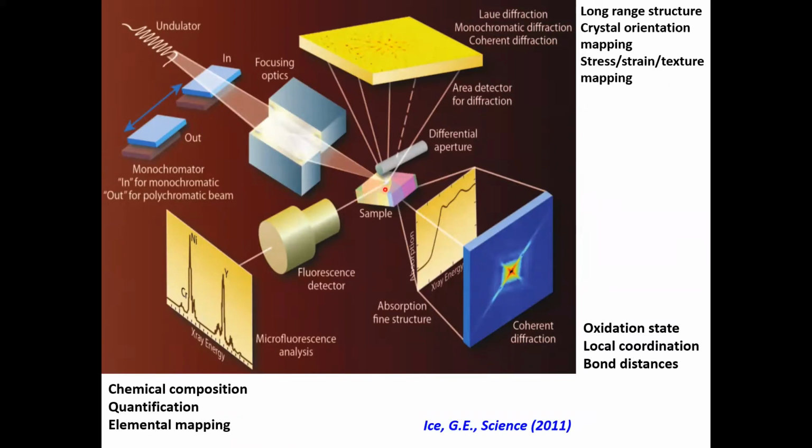And then it reaches the sample, and a variety of physical phenomena happen in the sample. Essentially, we can have X-ray absorption, and we can get the profile of the X-ray absorption, which can give us the oxidation state, the local coordination, and the bond distances of the samples being studied. It will give off fluorescence photons that can be analyzed in a special detector such as an EDX detector or a crystal analyzer or different types of detectors.